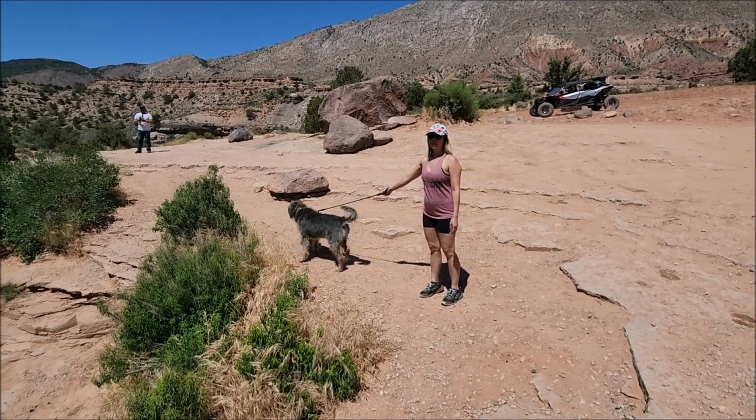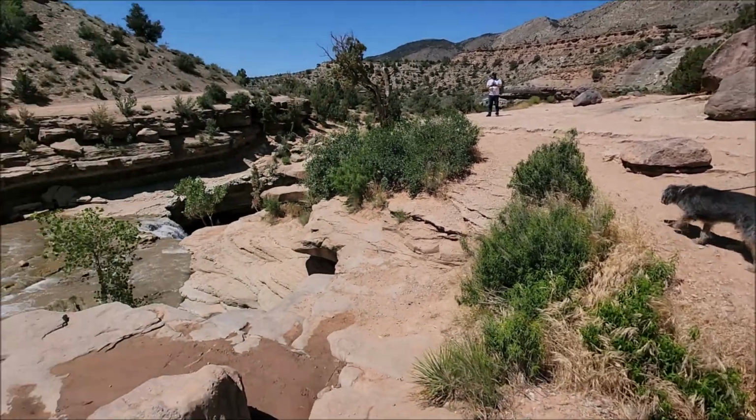What do you think, babe? It's actually quite cool. The trail wasn't that difficult. Probably, I would say, maybe a 4 or 5 out of 10. We only hit the bottom of our vehicle once. Anyways, here's the falls.